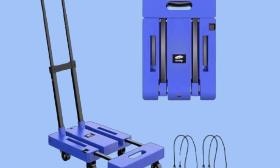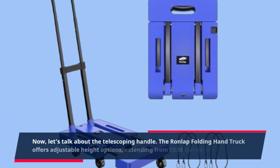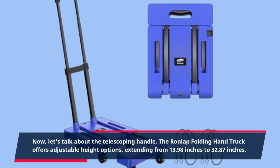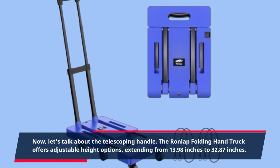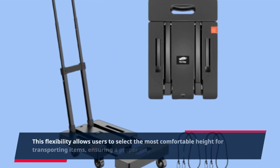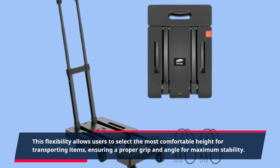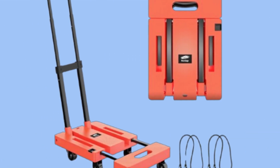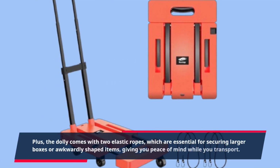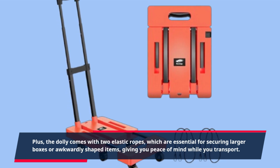Now, let's talk about the telescoping handle. The Ronlap folding hand truck offers adjustable height options, extending from 13.98 inches to 32.87 inches. This flexibility allows users to select the most comfortable height for transporting items, ensuring a proper grip and angle for maximum stability. Plus, the dolly comes with 2 elastic ropes, which are essential for securing larger boxes or awkwardly shaped items, giving you peace of mind while you transport.